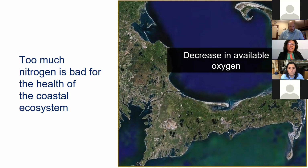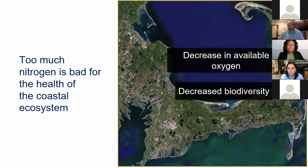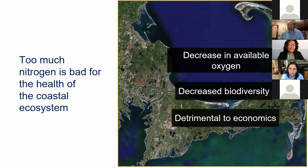Some of these include decreased available oxygen and decreased biodiversity. All these things are connected. And you can have a detrimental impact on the economy. For a place like Cape Cod, where it's a very tourism-centric economy, you can imagine that what's happening in the environment and what's happening in the economy are very interconnected.